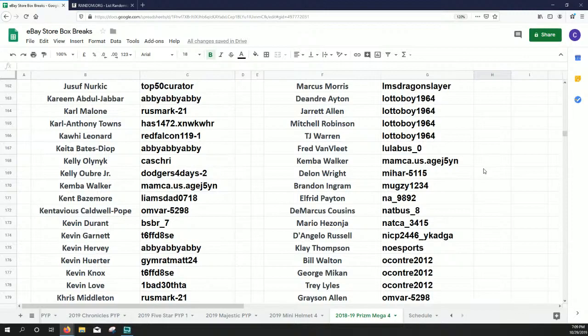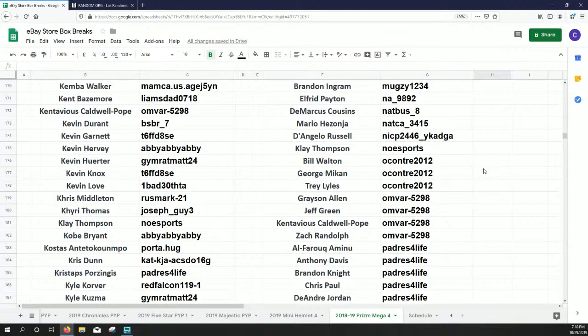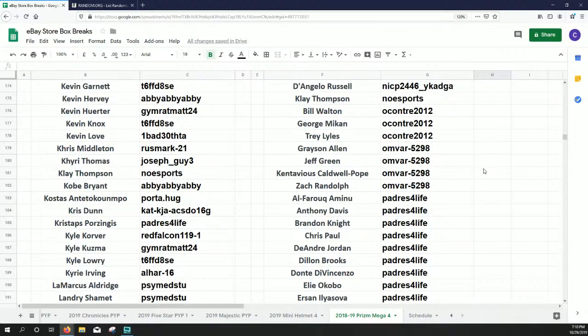Momka US has Kemba Walker. Mimhar 5115 has Delon Wright. Muggsy 1234 has Brandon Ingram. Na9892 has Elfrid Payton. Natbus 8 has DeMarcus Cousins. Natka has Mario Hezonja. Nick P2446 has D'Angelo Russell. No Sports has Klay Thompson. O Contra 2012 has Bill Walton, George Mikan, and Trey Lyles. Omavar 5298 has Grayson Allen, Kevin Green, Kentavious Caldwell-Pope, and Zach Randolph.